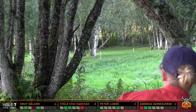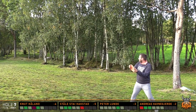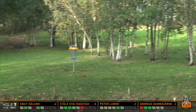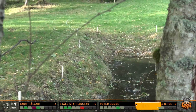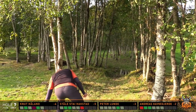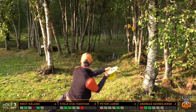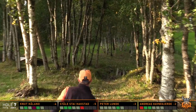So he's just thrown that entirely over the OB. Immediately after the release, it's OB, and then he has to still find inbounds on the other side, and he did so successfully. So we'll see how close he is. And now this is, oh no, that's going to find one of the OB ponds out near the green. That was a great attempt by Andreas, but he just hit with too much of an angle, and he got that cut roll into the little pond by the basket.